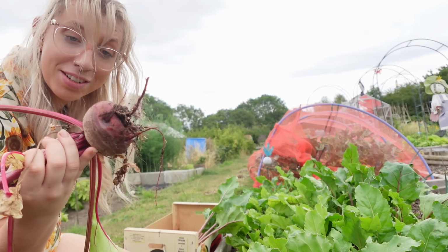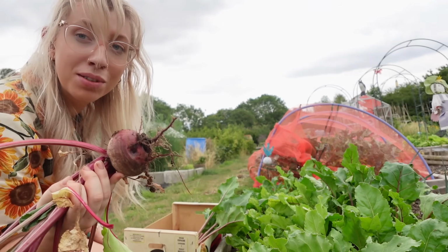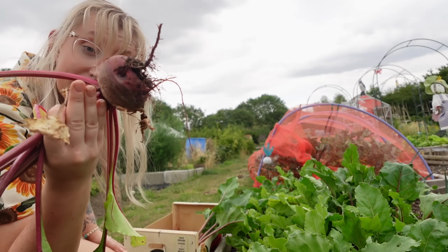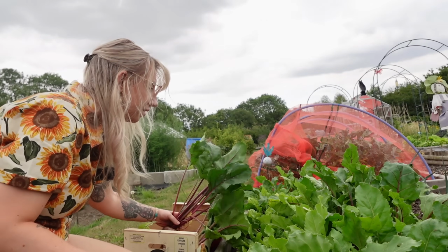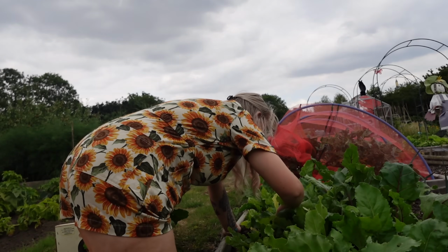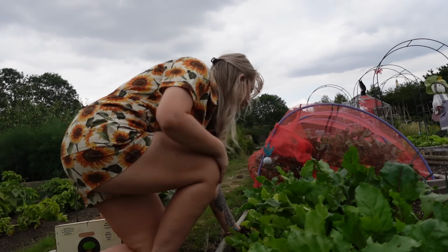I've never had beetroots this big. This is such a novelty. I know beetroot is like the easiest vegetable in the world to grow, and I have grown it, but never this big. Amazing. Right, I'm on a bit of a high now. I feel like I just want to pick all the big ones. Let's have a look. Any more whoppers?